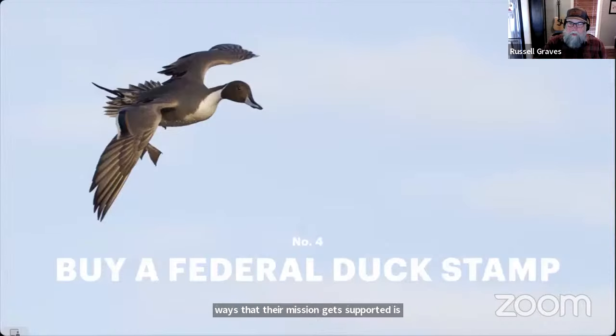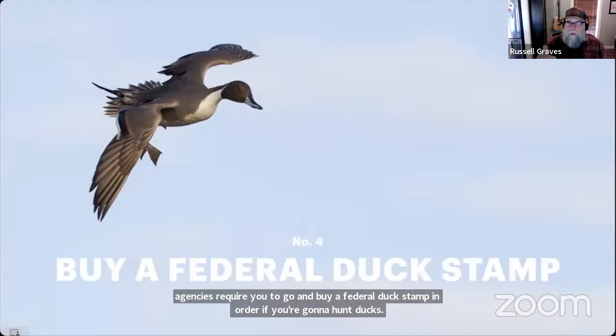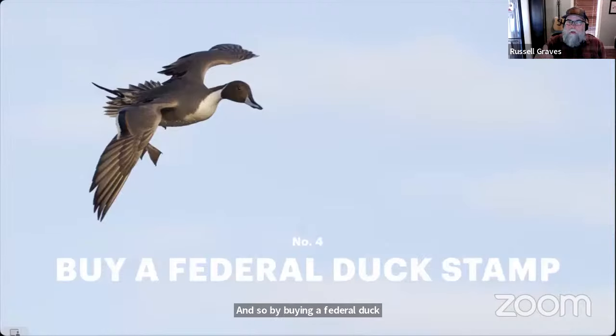Now, a duck stamp is one of the requisites you have to have if you want to hunt ducks. All state agencies require you to buy a federal duck stamp if you're going to hunt ducks. And so by buying a federal duck stamp, depending on what you think of hunting, you're supporting hunting. It's going to support those wildlife refuges that ducks use as they migrate south for the winter, then go back north to nest every year. So that's one of the things you can do. If you photograph in national wildlife refuges and you love the animals that hang out there, the federal duck stamp you buy goes to help support those things.